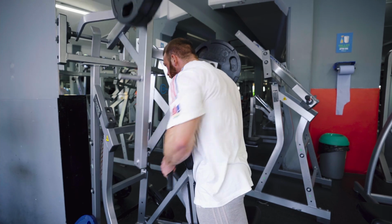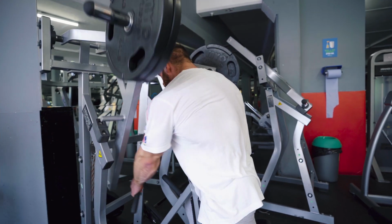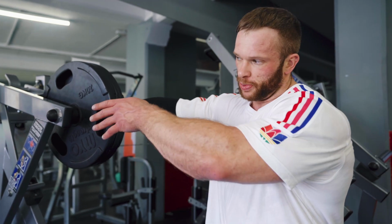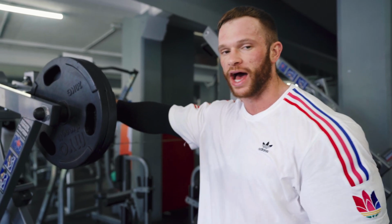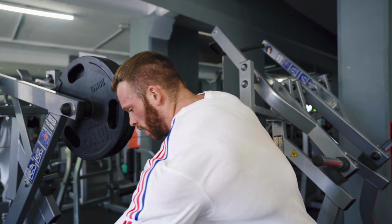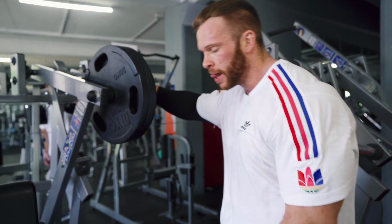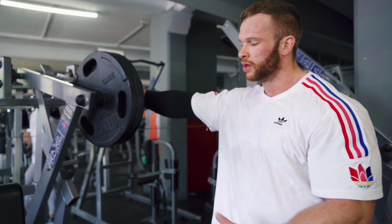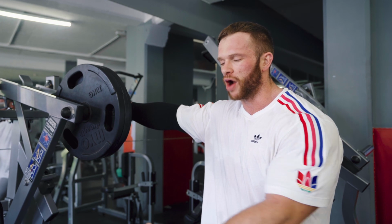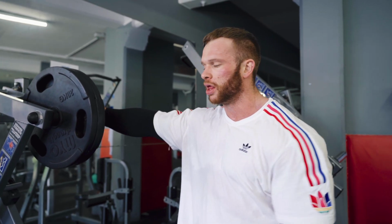Standing single arm plate loaded row, a million named exercise, but again this is another one like the seated plate loaded. I don't feel it actually seated. I feel this one standing right over it. I pull it up to this position here. It feels really nice. You could use this as an alternative to a dumbbell row, almost, but you are very upright. You can't really replicate it with a dumbbell.